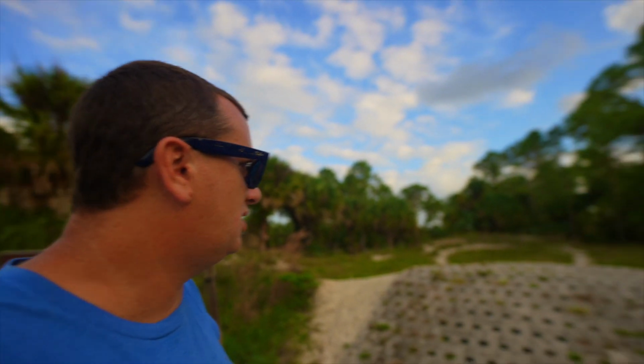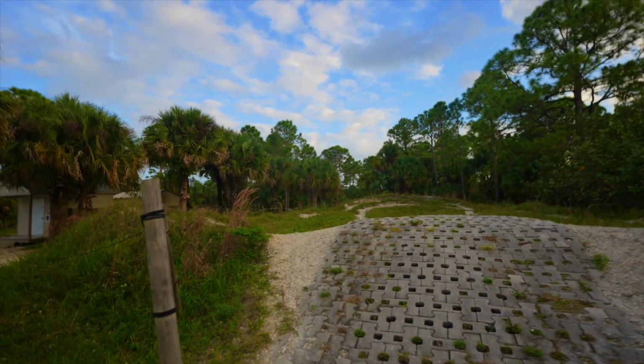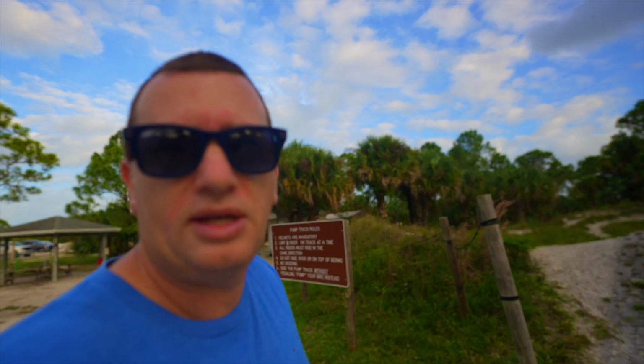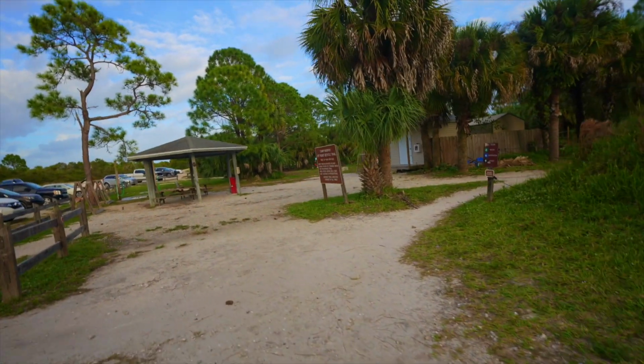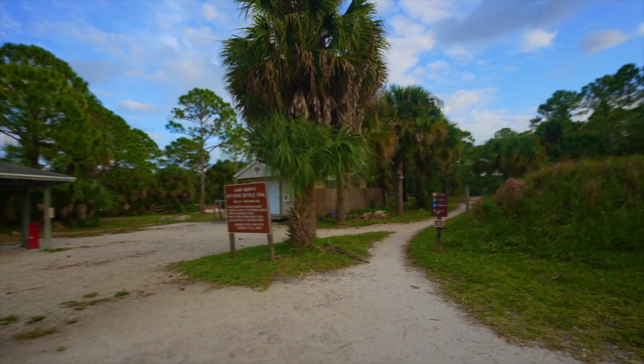Hey guys, so this is their off-road park. This is just the entrance of it. They got these kind of jumps with little loops, and they have all these rules, you know, like helmets and everything are required. They didn't want you to be super safe, but I wanted to share with you just the entrance to the Camp Murphy off-road park.